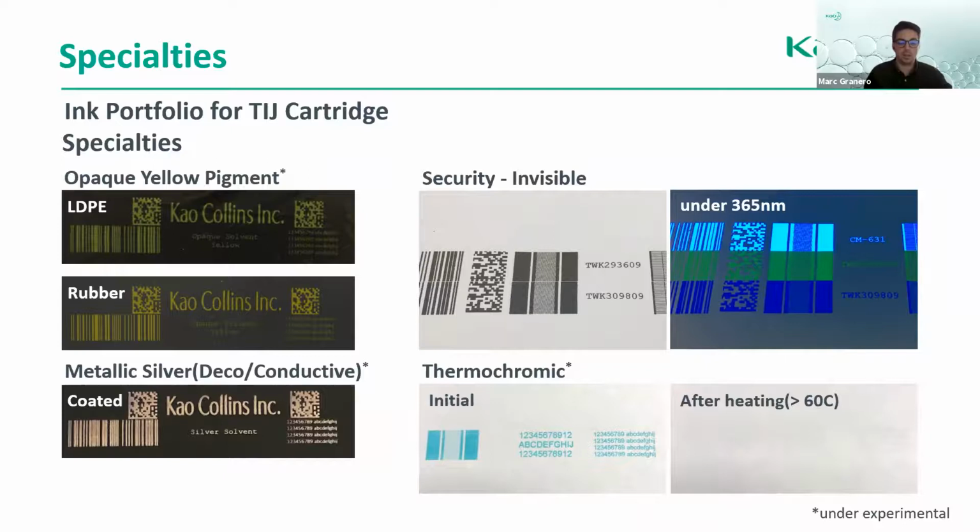And fourthly, we have these thermochromic inks. This is our latest special development. That's an ink that after applying a temperature bigger than 60 Celsius, it changes its color, so it gets white. So for white substrates, it's like the ink is disappearing. So it's the same as the metallic. We're waiting for customers to look for applications on this ink and therefore commercialize this ink.